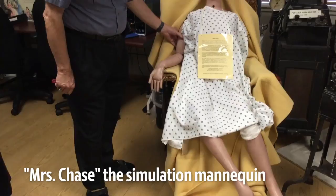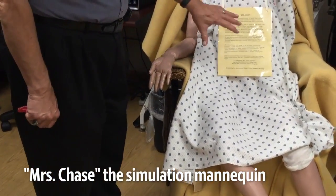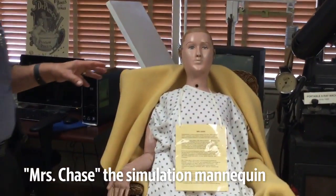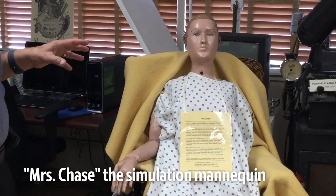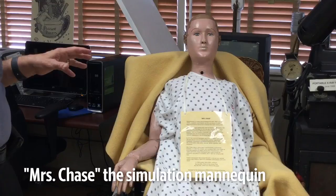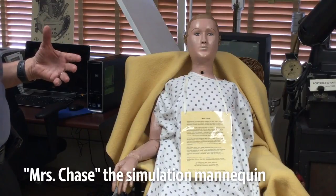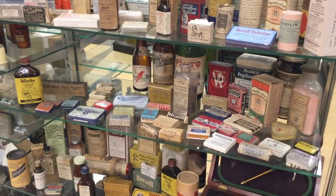She actually had a repository in the arm so they could try injecting. It was set up so they could do abdominal bandaging on her. And this is a forerunner of the simulation mannequins used today, except today you're looking at maybe $100,000 to $200,000 per mannequin. They actually have the equivalent of a beating heart. They can cry, their pupils dilate, and they're almost a perfect replica of a patient for students to learn on.